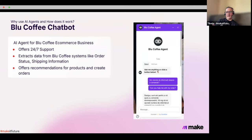trend started about a year and a half, 2 years ago, we were looking at how we can improve that experience. Can we build something with Make and AI, which is connected directly to our systems and can respond directly from those systems with live information? And that's why we believe in offering 24/7 support, having a chatbot that's already there all the time, able to be connected to our system and offer recommendations about the products. That was what drove us into building this product.